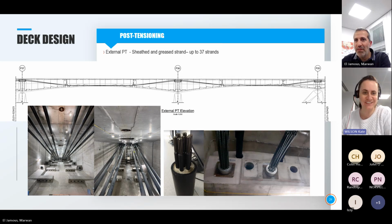Okay, just one last question then from me. So how did the HS2 project engage with the local community and stakeholders in the planning and construction of the viaduct?